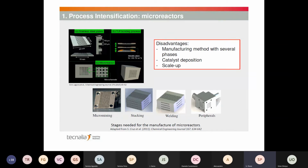However, this processing technique can generate deformation in the material used. On the other hand, another problem of this configuration is the catalyst replacement, because if the catalyst is deactivated during the reaction, all the reactor must be replaced.